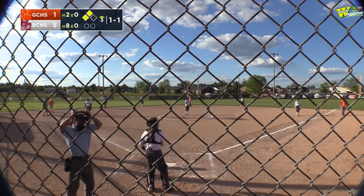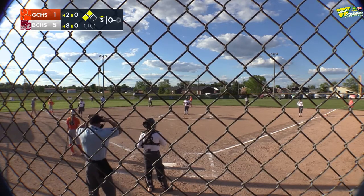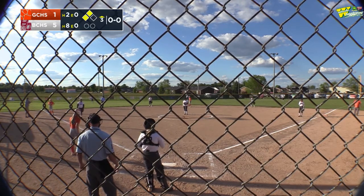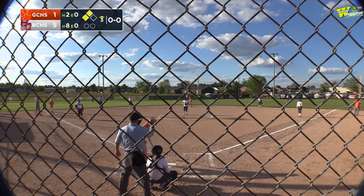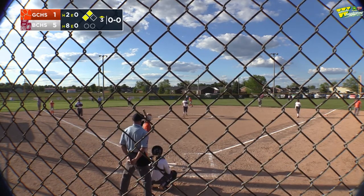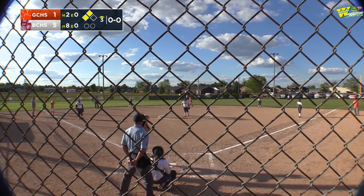So, yeah, just like we were talking earlier, you got to keep focused because stuff like this can happen. As it's still 5-1, but runners on second and third with no outs. Probably glad that they didn't give her the bunt sign there. That is probably a smart idea.